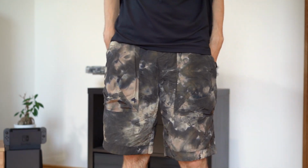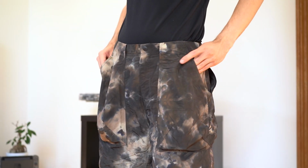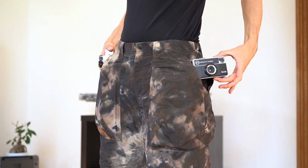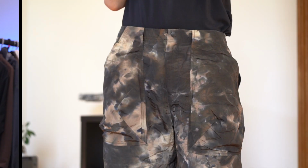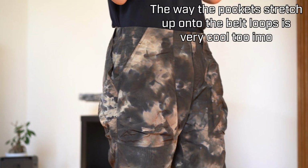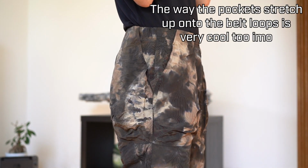The pocket array is really cool as well. You've got this dual entry front pocket combined with this absolutely enormous back pocket, which does indeed pass the switch test. Material is this nice lightweight, slightly papery feeling nylon, but it still has a decent feeling of durability about it, so really nice for a breezy, ventilated pair of shorts.